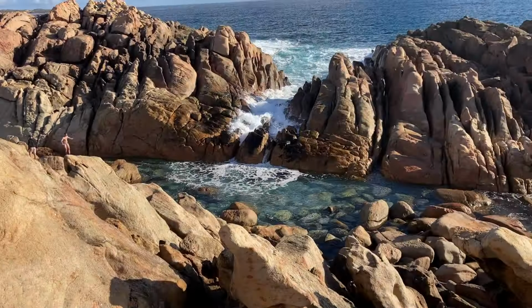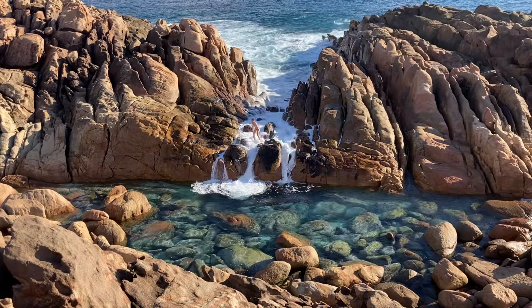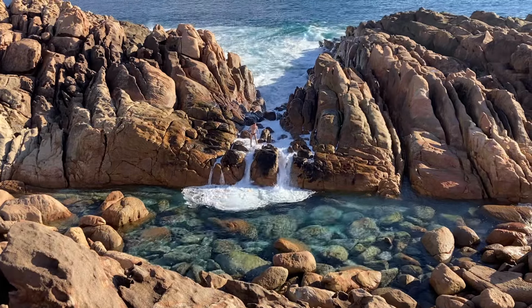This is the natural spa here. It's referred to as. Obviously the waves just crashed through this gap. You went to get in the water there like that fella's getting in. He was lucky to hold on then.